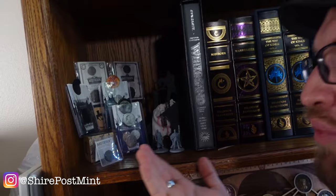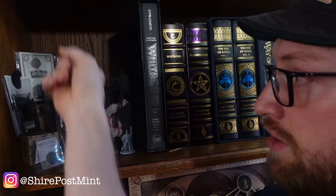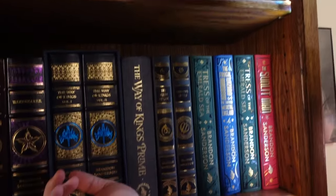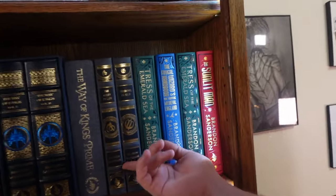And then we have the books. First, all of the Mistborn coins from Shire Post Mint. Era 1, all of those, Era 2 coins. I backed the initial Kickstarter and then got all the rest of them that they released at Dragonsteel like 2 years ago. They're amazing. They're so pretty. And all of my fancy books right here. The hardcover fancy of the White Sand Omnibus. The only leather bounds I have: Mistborn, Warbreaker, The Way of Kings, because I backed the Kickstarter, and Way of Kings Prime. And then Mistborn Era 2 leather bounds.